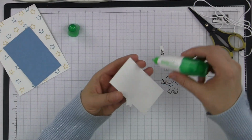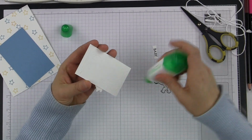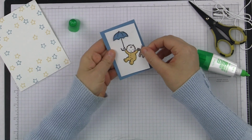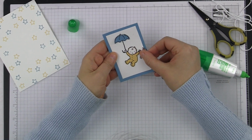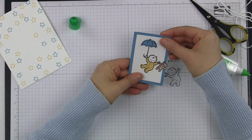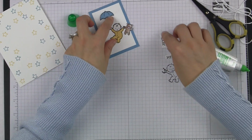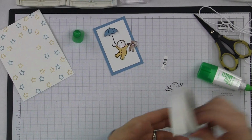I liked that look. So a little bit of Tombow glue here on the back of my Whisper White rectangle. I'm going to center and adhere it to the Marina Mist, just like that. And oh, isn't that just so cute? He is so precious. I love it.